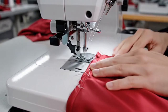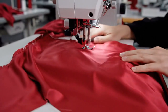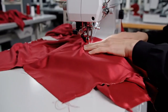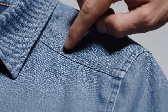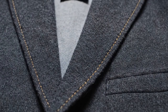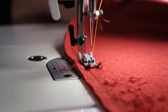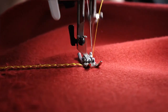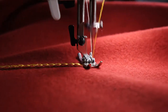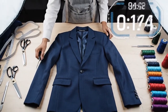The fast way is to use your serger as your primary construction machine for the seams that don't need precision, like side seams on knit garments, the inner and outer leg seams on pants, or straight construction seams on casual woven garments. You sew and finish simultaneously. Your seam allowance is automatically trimmed to a consistent width, and you cut your construction time by 30 to 40% on any project where this applies.